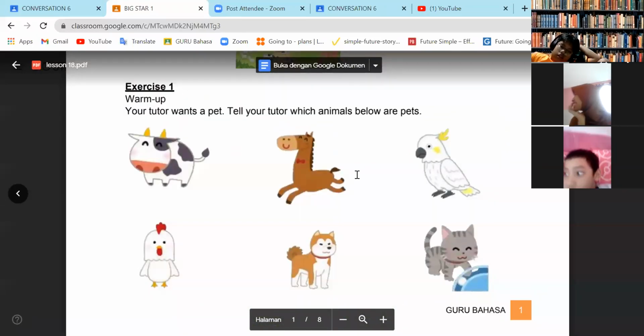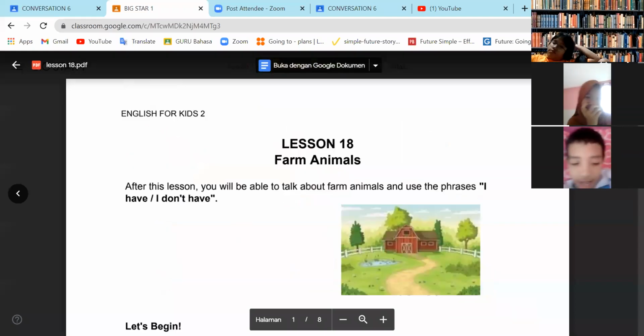This is our last meeting. Do you have any questions? No. You don't have questions? Okay. That's all about our material. Thank you, guys, for having me as your tutor. I hope you remember the material. You can get many new things. So good luck for your test, guys. I hope you can do that, and I hope you can get the best score, okay?